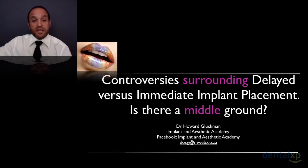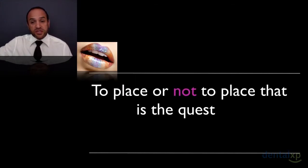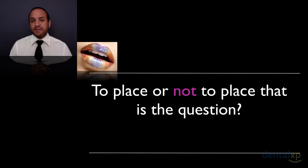What I'm going to be talking about tonight is the controversies surrounding delayed versus immediate implant placement. And the question is, is there a middle ground? So the question, to place or not to place, I think that's the critical one at the moment, because at this point in time we have two schools. You've got the one school which is immediate placing everything, and you've got the other school which is telling us to hold back. Whoa, stop. We've got to start thinking about this, and we mustn't be immediate loading at all anymore. We should be doing everything delayed.